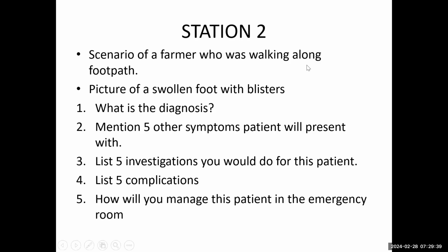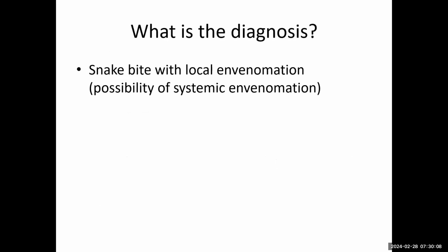A scenario of a farmer who was walking along the footpath, and then a picture of a swollen foot with blisters. The questions are: question one, what is the diagnosis? Question two, mention five other symptoms the patient can present with. Question three, list five investigations you will do for this patient. Question four, list five complications. Question five, how will you manage this patient in the emergency room?